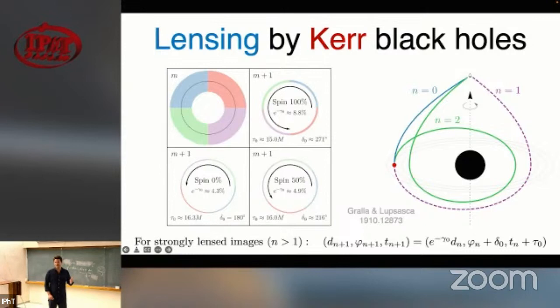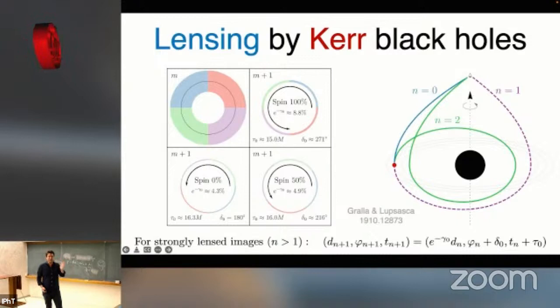I think in my lifetime, I don't know if I'm going to have gray hair or not, but we're going to see this. All right, but so far we haven't seen this. There have been some bogus claims in the literature, which are very annoying, that we've seen the photon ring. It's all nonsense. We haven't seen this.